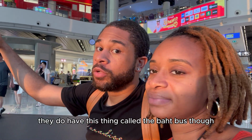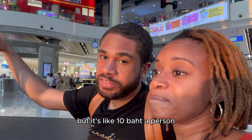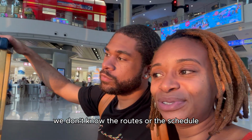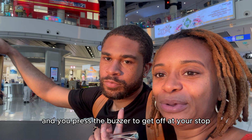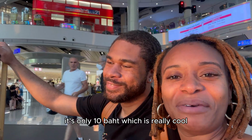They do have this thing called the bot bus, though. We're still figuring out how that works, but it's like 10 baht a person, so that might be a cool, efficient way to get around as well. We don't know the routes or the schedule, but basically you just hail one. They have different routes. You get on, there's a buzzer on there, and you press the buzzer to stop. And then when you get off, you pay the driver. It's only 10 baht, which is really cool.